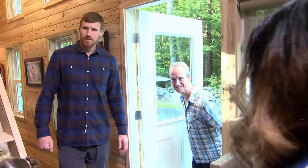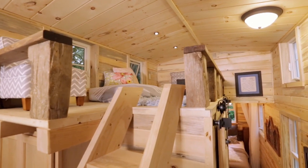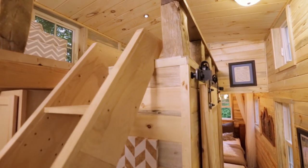I hear some good sounds coming from in here. This is amazing. It's so much to take in. It's all awesome. Wow. Do you guys like this better than the first tiny house you saw? Yes. This is unreal. I know it wasn't built for you guys, but this place, the other didn't feel at all like a home. This feels like a home. It doesn't feel super claustrophobic or anything.